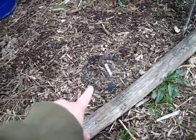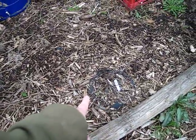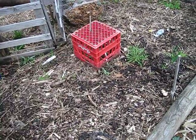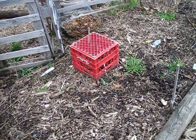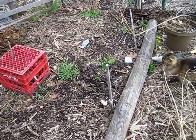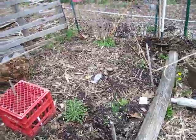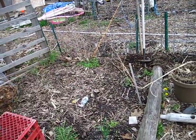Then over here I have sage that's starting to come up on the stems. And this is where my fig tree is supposed to be coming up. It hasn't started growing yet, so we're waiting and seeing. And then I have some of my onions I planted last year. They're doing all right. Some more lemon balm there.